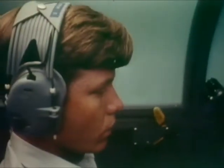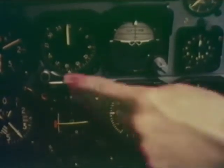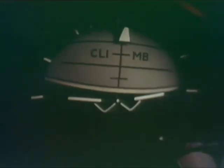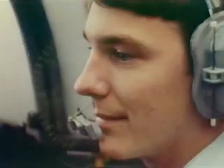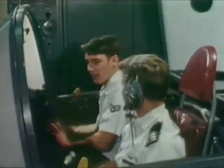Back at the Academy, the T-37 trainer provides another dimension of the total airmanship program. This is a real hands-on approach to developing an understanding of what flying's all about. Excellent instruction and prime equipment shape the attitudes and knowledge of tomorrow's leaders.